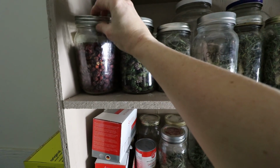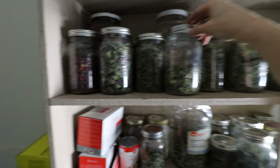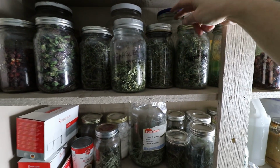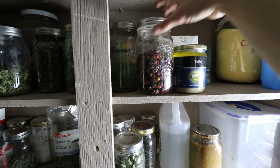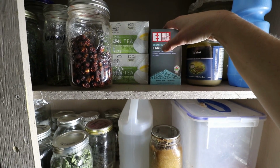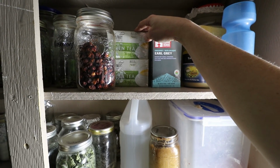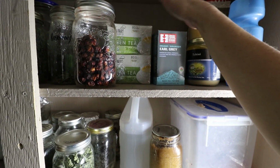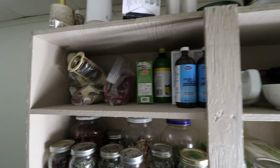So I have rose hips, red clover, tarragon, parsley, rosemary, peppermint, more rosemary, more rose hips, some tahini, Earl Grey tea. I'm a huge fan of Earl Grey tea, green tea, and I use this to make Jun tea. And basically that is a kombucha that's made with green tea and honey instead of black tea and sugar. Cornmeal in back here. And then up here is basically just kind of a, you know, whatever wouldn't fit on the other shelves.